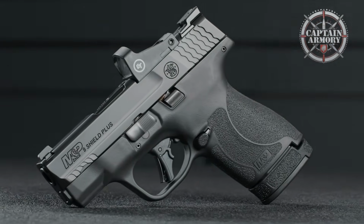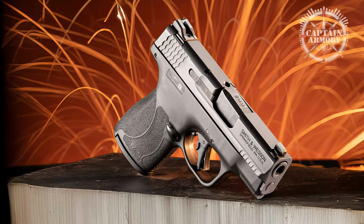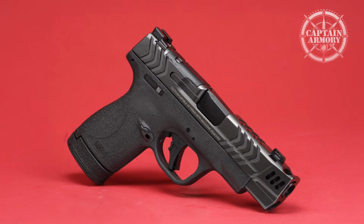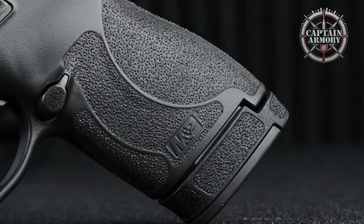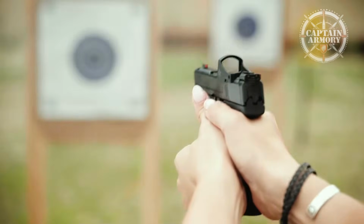costs down. On price, the standard Shield Plus commonly appears around $400, with the Performance Center Ported Edition often nearer $500. That positioning delivers a robust feature set for the money and reduces the need for costly upgrades.